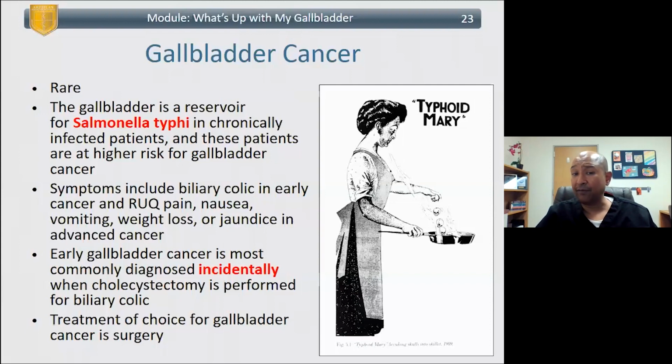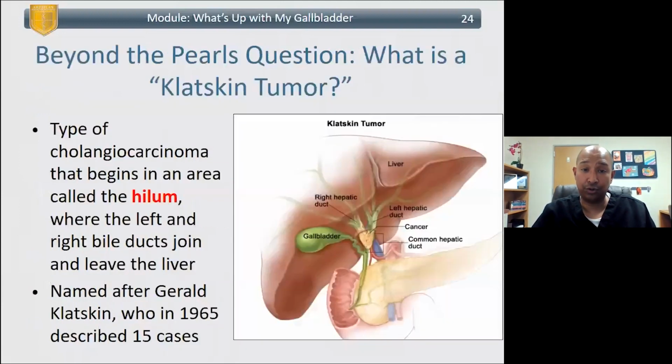Gallbladder cancer can present with biliary colic in early stages, right upper quadrant pain, nausea, vomiting, weight loss. And of course, these symptoms, such as the weight loss and jaundice, definitely occur in advanced cancer. And the truth is, early gallbladder cancer is most commonly diagnosed incidentally, and sometimes you find it after a cholecystectomy is performed for biliary colic. You're like, oh my God, what does the pathology show? There's cancer there. So the treatment of choice for gallbladder cancer, of course, is definitely going to be surgery.